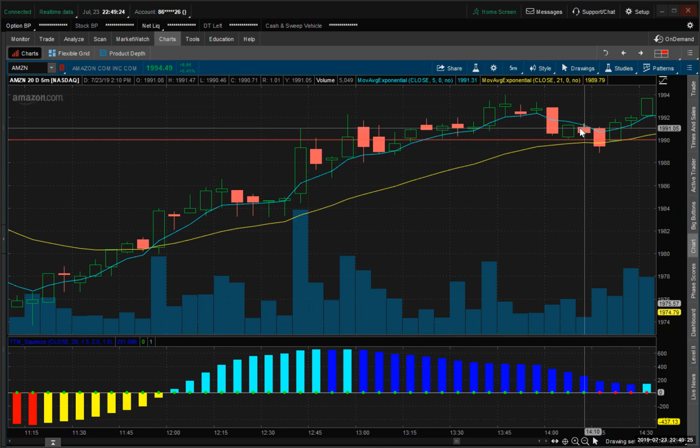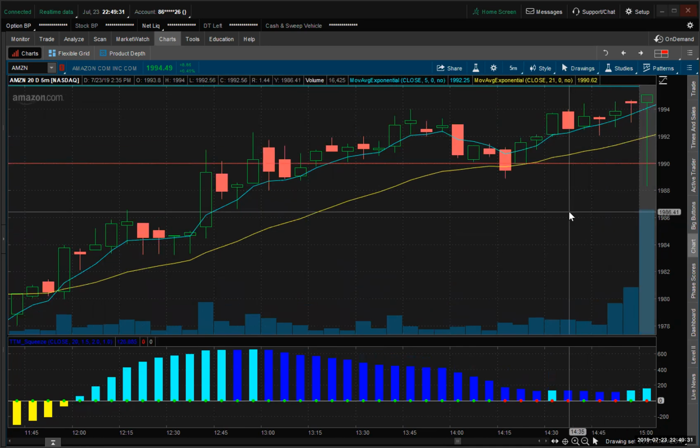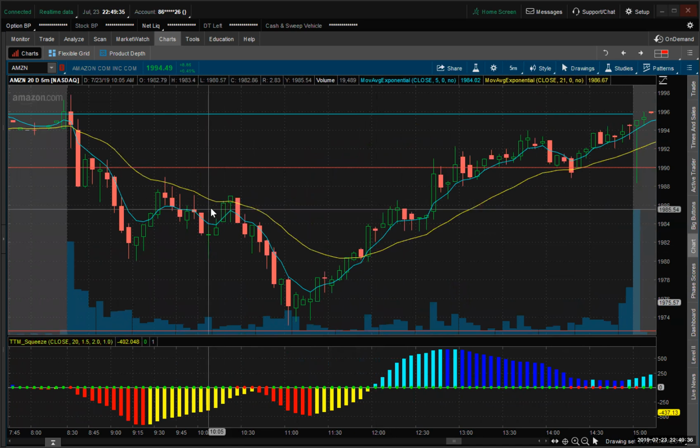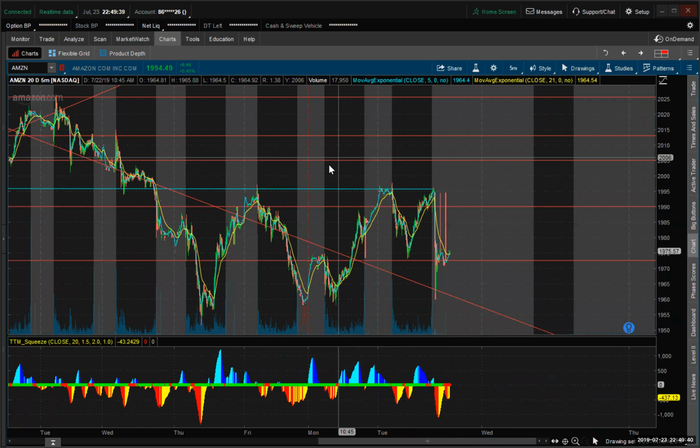This is what I'm sure a lot of people were looking for at the open, for it to come down to the level 1990 and then bounce. I was looking for it to do that, but it didn't want to. It wanted to move down a little bit further. And so we have another day. Sorry, I keep zooming in and out.